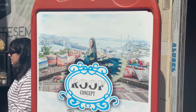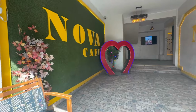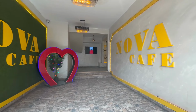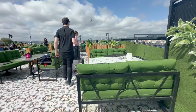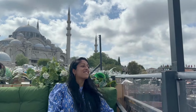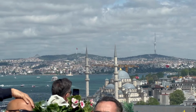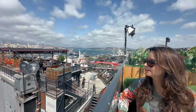Now, Istanbul is a really picturesque city, and if you don't head to a rooftop cafe during your time here, you are really missing out. So I would highly suggest the Nova Santiye Cafe, where on the left-hand side you have the stunning backdrop of the Süleymaniye Mosque, and on the right-hand side, views of the Bosphorus Strait. Order yourself some delicious warm salep while devouring the stunning views.